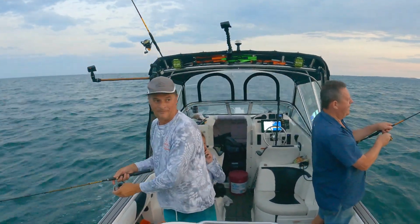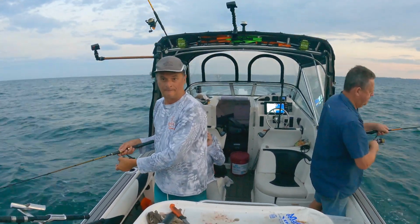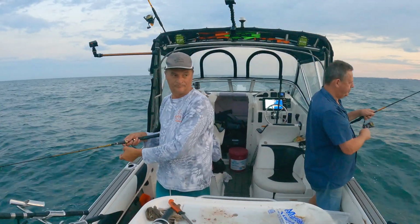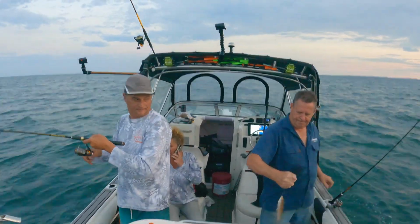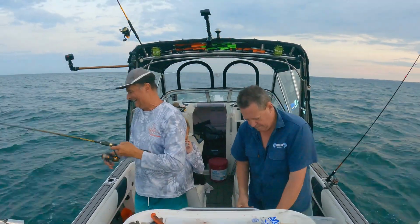We did offer Mick to take a break and just have a drink or something, but nah. He was so happy to fish, he was concentrating so hard. It was amazing, and he had fun. To us, that was the most important part. Fish is a bonus. Catching fish is always a bonus.